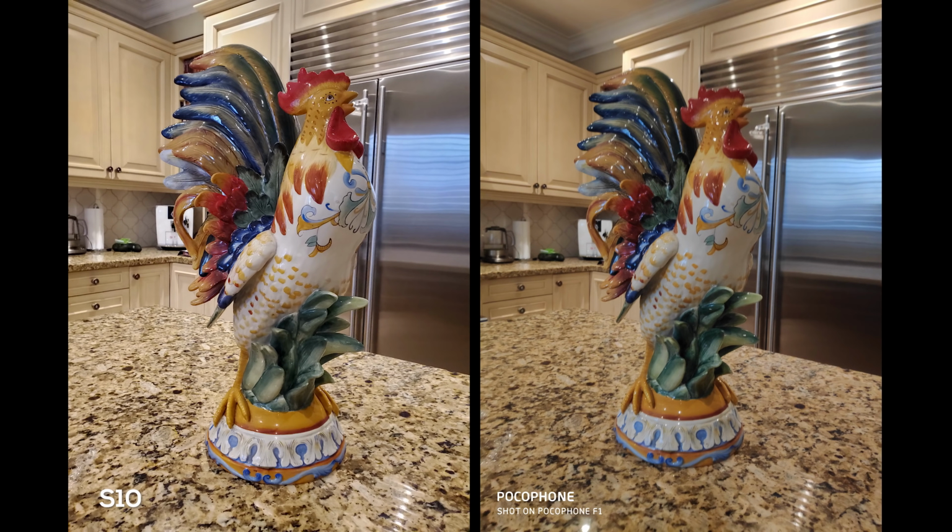So it's time for some indoor shots, and I have this beautiful, beautiful cock in the kitchen, and it's just standing erect, waiting for a photo. And as you can see, the Galaxy S10 totally destroyed the Pocophone F1 in this situation. I literally took this shot 3 times, and the Pocophone F1 had a hard time of putting the cock's head in focus. The vibrancy, the colors just look much better on the Galaxy S10.